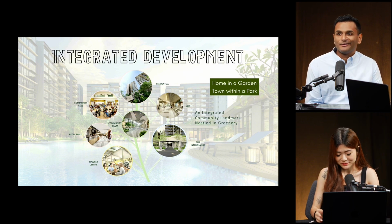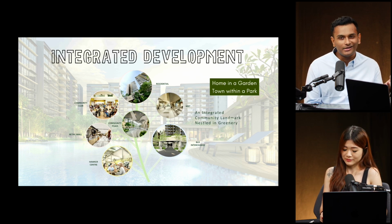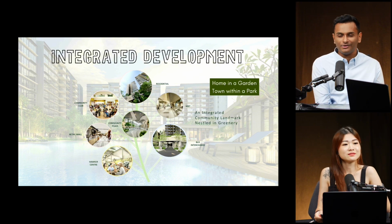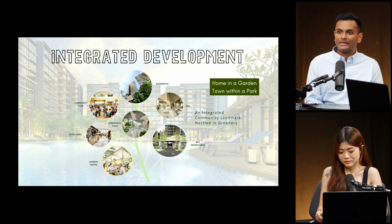I think it's lovely because I'm someone who values convenience, because sometimes you need to go for hawker, then you need to go somewhere else. Then you want to go for community plaza, you need to go somewhere else. So I think it's very important that all these amenities are all in one development. I think it's very attractive.